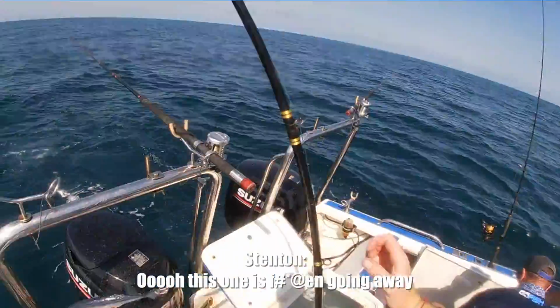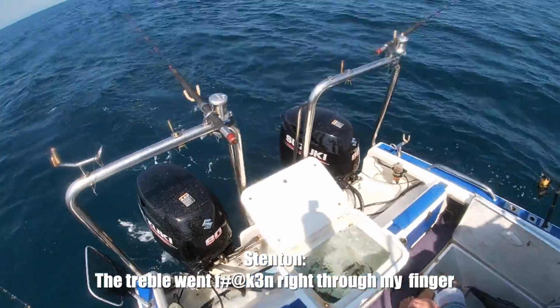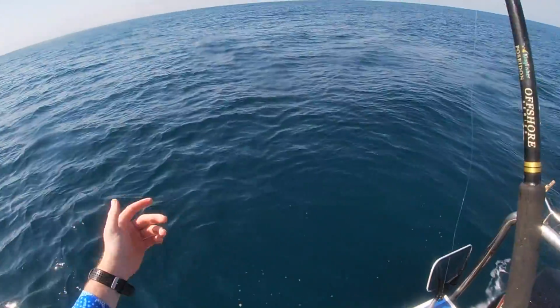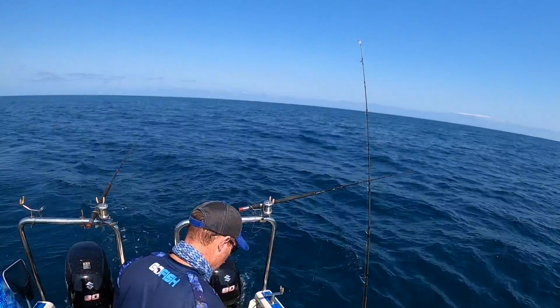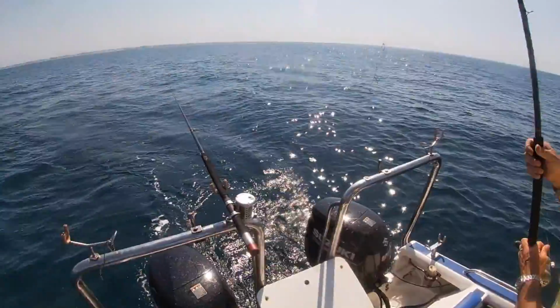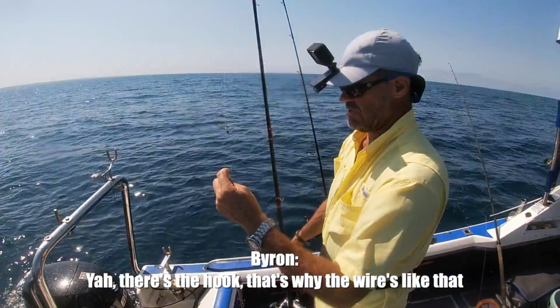Oh, this one's going away. One. The treble went right through my finger. Yeah, I don't know what happened there. Charred or what? How did that even get charred? There's no bait on here. There was another bait there on the other one. So it must have charred that. That's the trace of charred, right? Is that it? That's what had the bait on. Yeah, that's where the wires are.